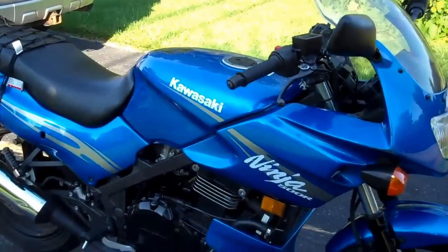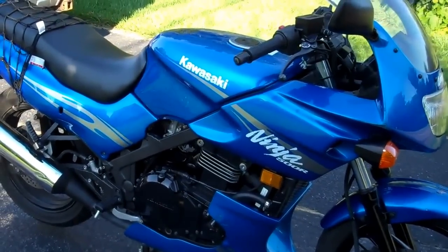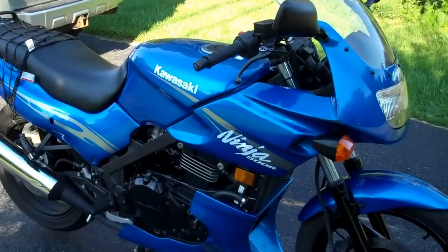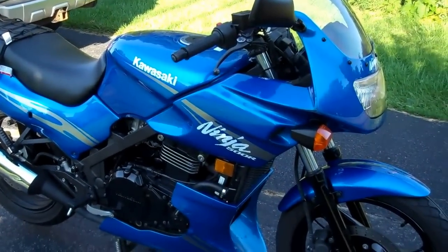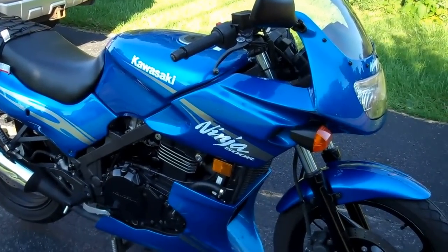Basically, what I wanted to put out there was for people that are looking for their first bike. I know a lot of people consider 250s or 650s or whatever the case may be, and I just wanted people to realize that this 500R is still out there. They stopped production in 2009. This is the last production year for this model. They're still out there. They're cheap. The parts are available. The service is available.